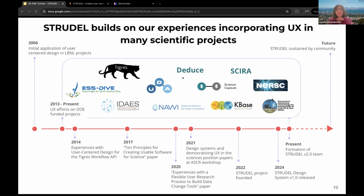So STRUDEL came about because we'd written a white paper to a DOE workshop, and it led to Sloan seeing that one and saying that they were interested in these ideas. And so the Sloan STRUDEL project was first funded in 2022, and 2024 is when we had our first release, and then we have the formation of the STRUDEL version 2 team that is actually very new. We just had our kickoff meeting last week.